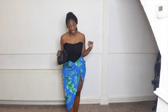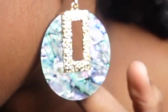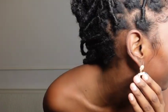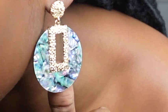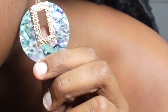Guys, so I think this is cute. Okay, so what I did, I matched. Obviously we have accessories this time around, so as you can see, I have some earrings in. I hope you guys can see the details of them. They're the same kind of pattern as the skirt, if not it's a bit similar. It's marble with the gold. I think they're fire. They're not heavy, they are just cute. Look at the colors with the mixtures of the blue. This is a beautiful piece.